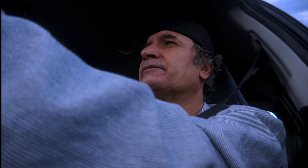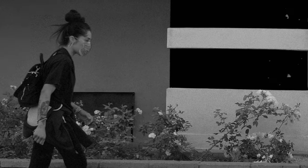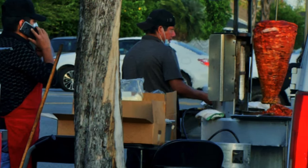Yeah, I just took a picture of him, snapped a shot. And this guy's going this way, I'm going the other way. But yeah, looks like everybody seems to be wearing masks. So I guess that's the policy in the supermarkets.